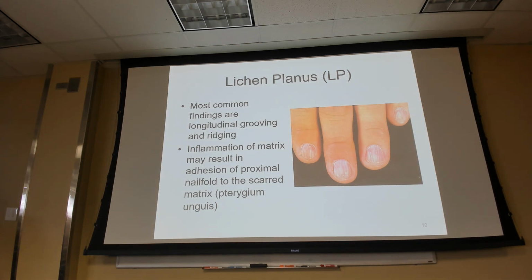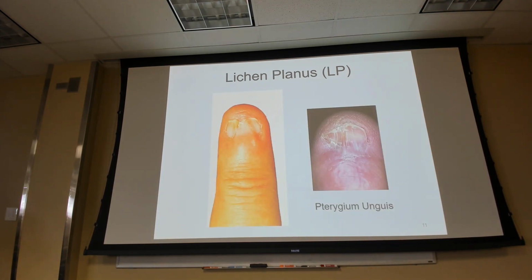Lichen planus, most commonly you will see the longitudinal grooving and ridging, right? So it's up and down there. We could also have some adhesions of the proximal nail fold. We're going to see that in the pictures coming up. And it could actually scar it. So if you have the treatments of the LP, that can stay there. So you can see that on the proximal aspect.